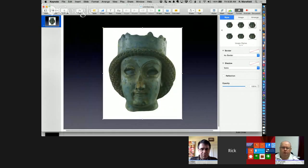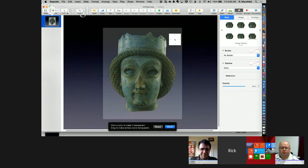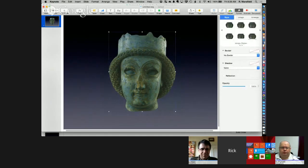But one of the things that really sold me on Keynote was that I can easily go in here, and I do believe that newer versions of PowerPoint will do this as well. I don't know if they do it as nicely as this, but it's so easy. I can just come in here, and I've removed that background that quickly.